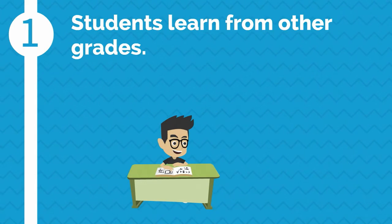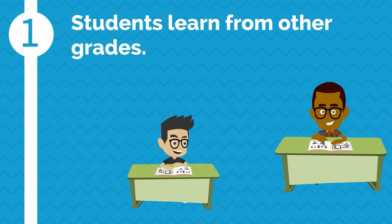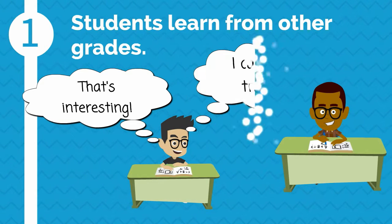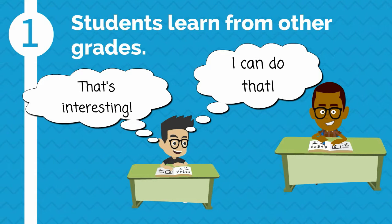Younger students will overhear lessons being taught to older students. As they are listening, two things are happening. One is they are prepping their minds for future instruction. The other is the student develops a natural inclination to want to know more, a challenge to continue to learn about more difficult concepts. Take Jimmy as an example.